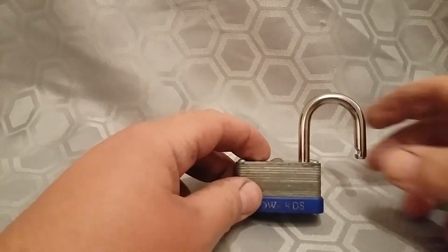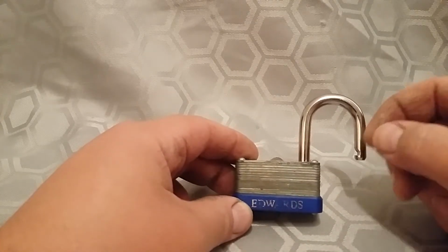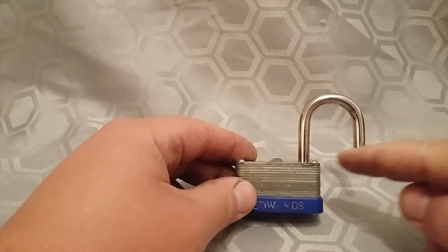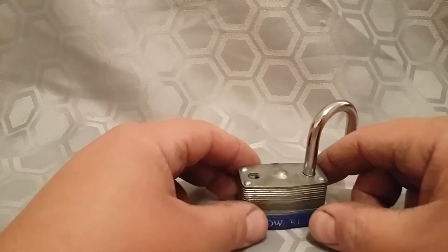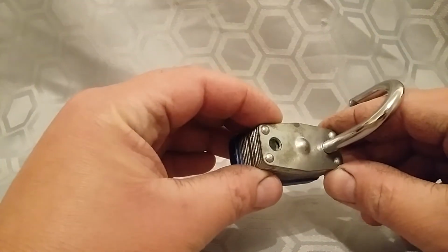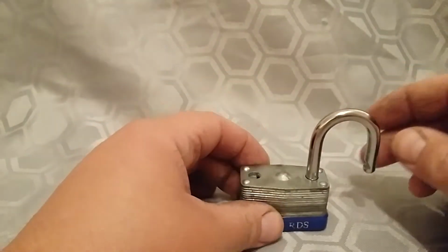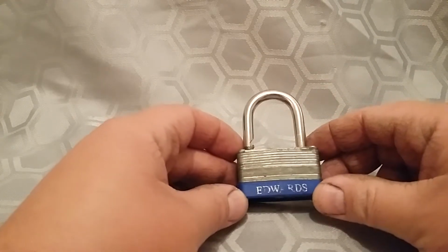Don't trust a £1 lock to keep you safe. This rocking technique also works when the shackle has two locking levers. As you can see, this only has one, which is in there, but it will work on a double. So this is the first lock of the series.